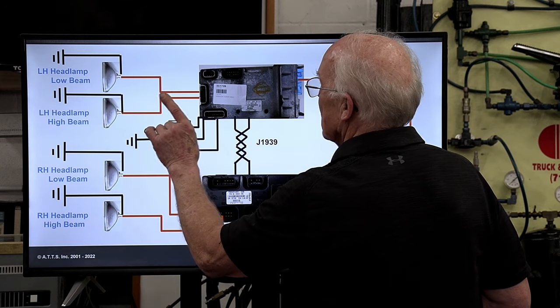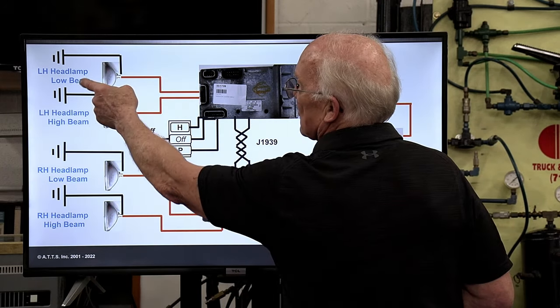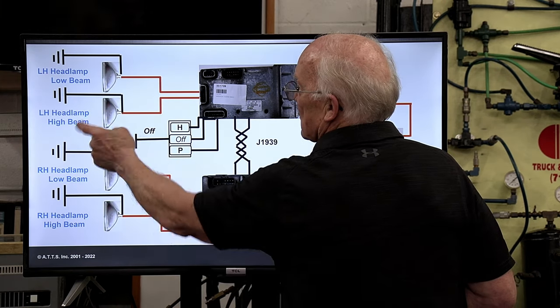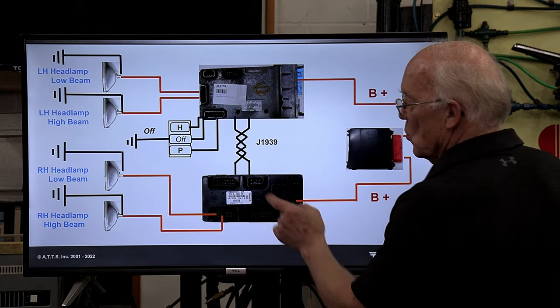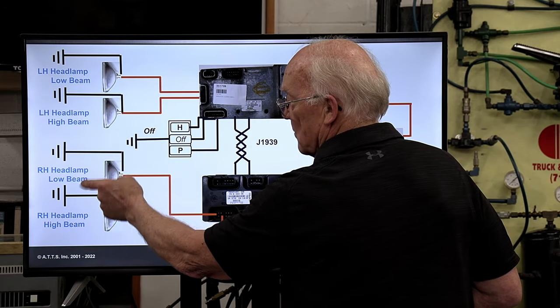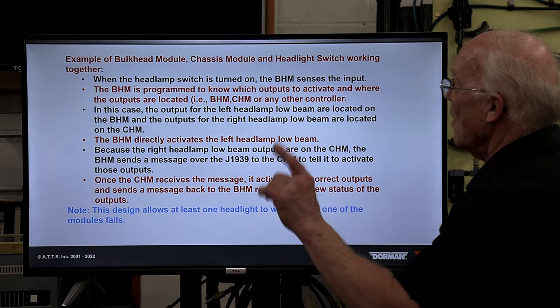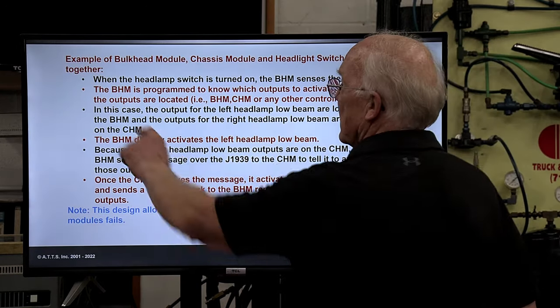Now, if you see here in this particular case, the bulkhead module has what? The left headlamp low beam, the left headlamp high beam. Who's got the right headlight? The chassis module, right? Right headlamp, low beam, right hand. Okay, so let's do this. Let's walk through this. You have the picture in your handout.